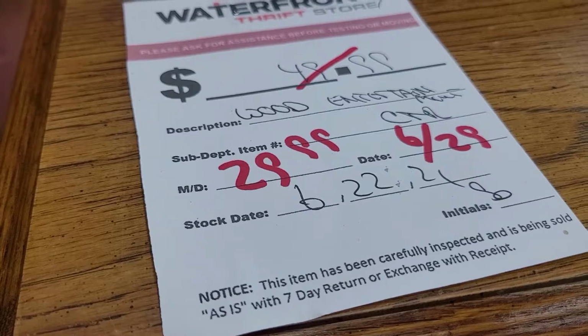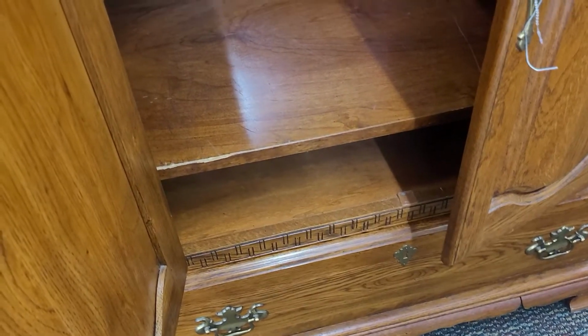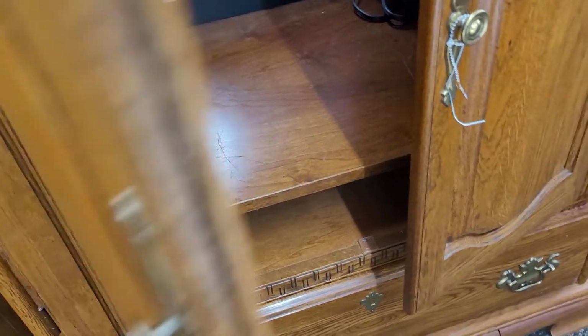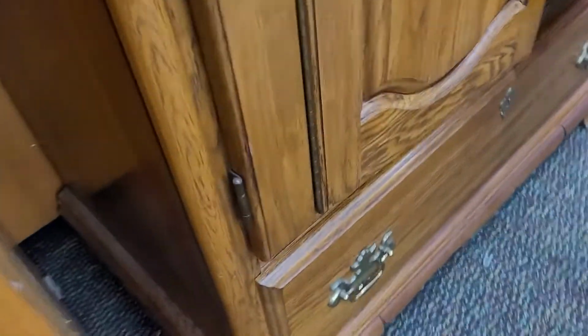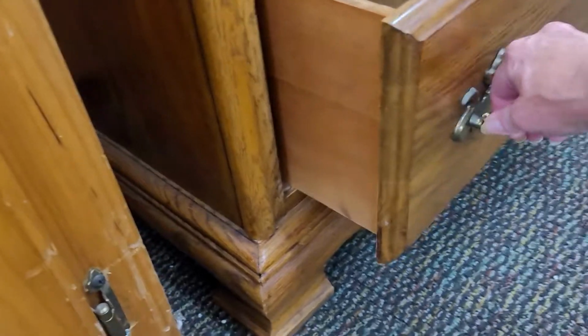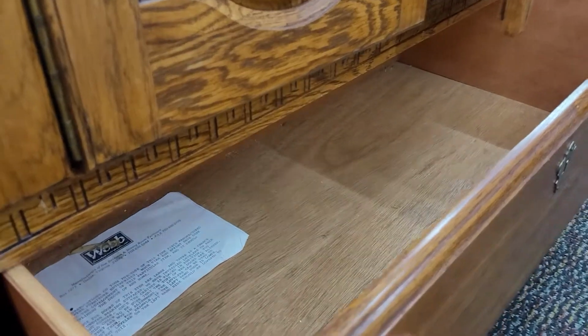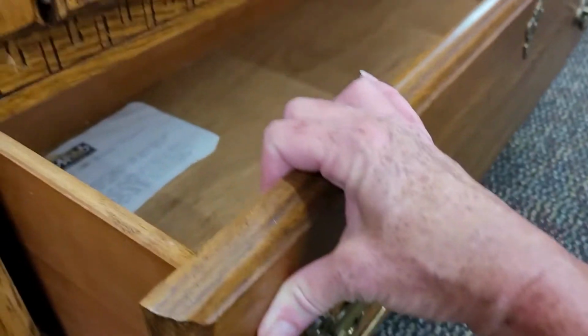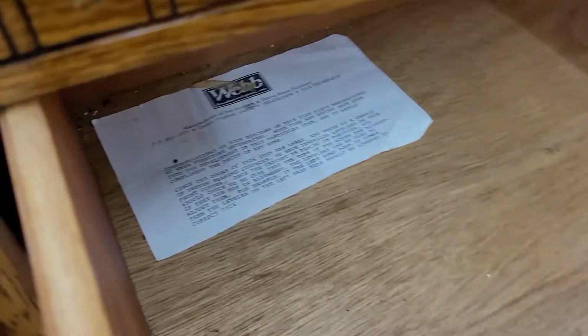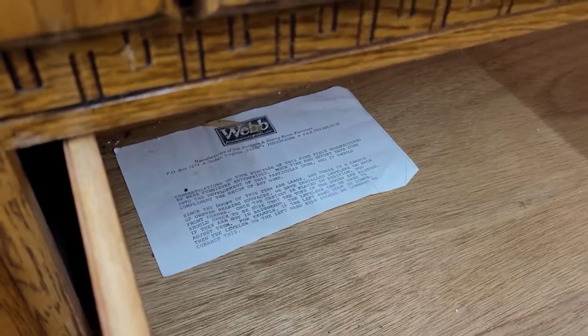This one, it had a lowered price, but I did not like it as much. It had some good detail that would have looked good distressed, but I didn't like the height, and then I could hardly get the drawers out. And then the drawer was not dovetail, but it did have this cool little thing inside that told all about the furniture. So I thought that was kind of interesting. I've never seen that before. I mean, it was a complete blurb about it.